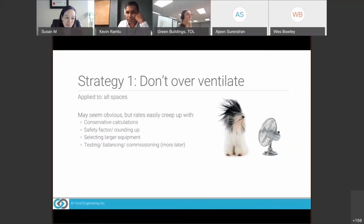Okay, so strategy number 1: don't overventilate. We noted that this applies to all spaces, so it's not just corridors, but also inside the suite and inside other rooms as well. I realize that this may seem like an obvious one, but when you consider the steps that go along the way from original design to construction and operation, there are a lot of places where safety factors are added and overall rates can really easily creep up.